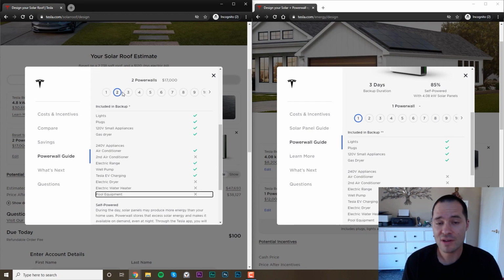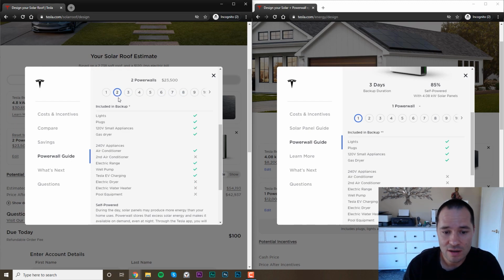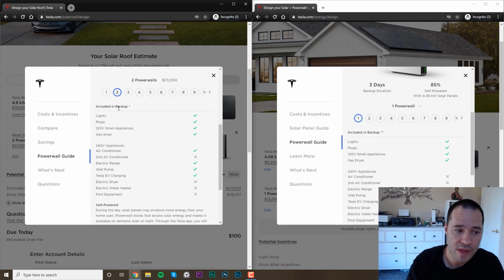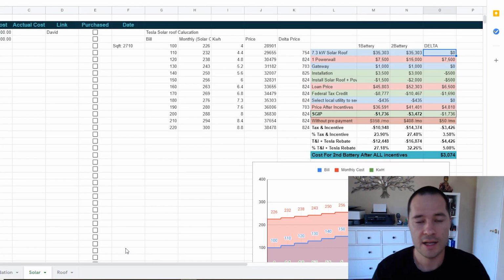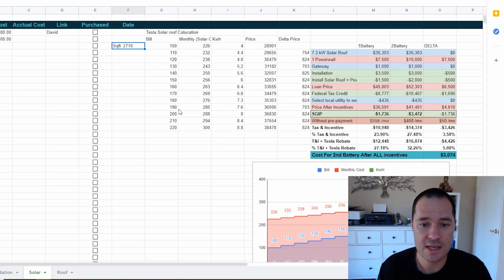So there's definitely some changes between getting 1, 2, and 3. Basically going 3 upwards, you have endless possibilities of really what you want to do, according to Tesla. Although I think getting 3 or getting more than 2 is unnecessary for most people. So I just wanted to show that, so let's hop into the spreadsheet. All right, so here's my spreadsheet. I've basically done the calculations based off the size of my roof.